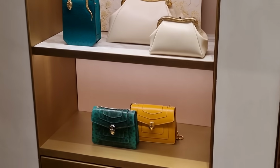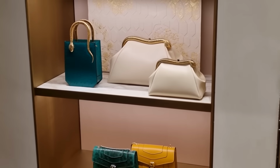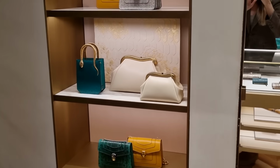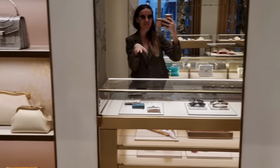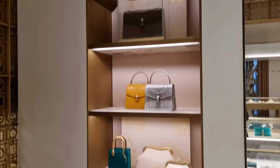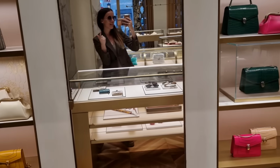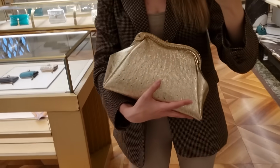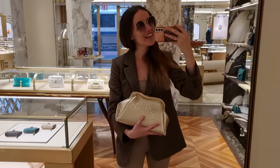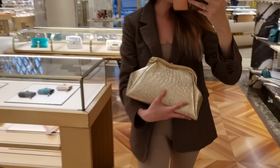I was thinking for a while of getting the Serpentine pouch in this beige white, but then I decided to go for my little Serpentine top-handle bag. That one, because I wanted it in all three colors: black, white and crystal. I have not had the chance to try this ostrich baby on in person yet. That's new for me too.